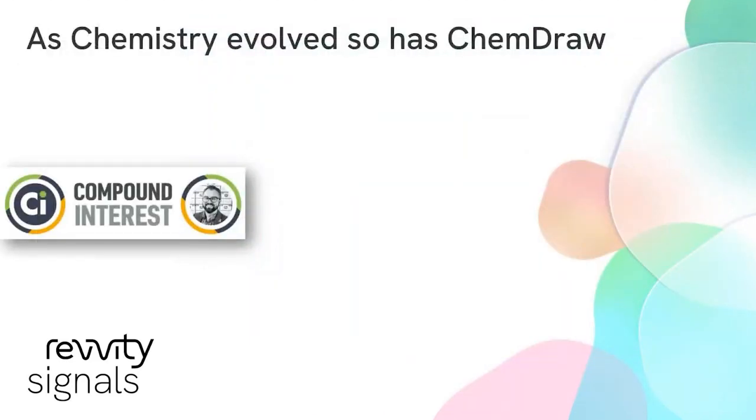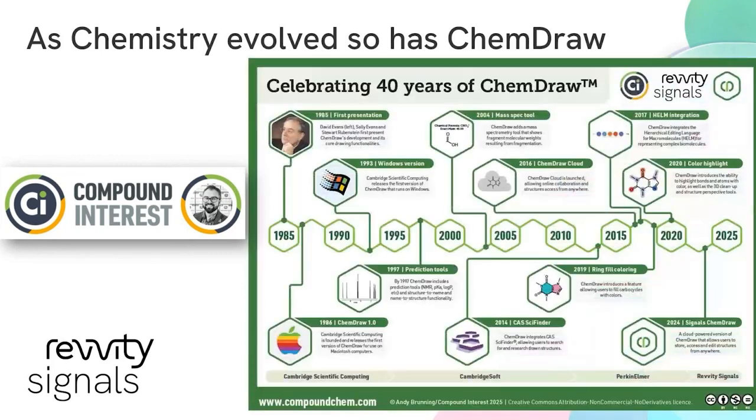So to illustrate the evolution of ChemDraw, we also partnered with another fantastic science communicator and infographics designer, no other than Andy Bruning from Compound Interest. So here it is. He is going to publish it also today through his blog channels. This is the timeline of the evolution of ChemDraw he had prepared for us. On this chart, he indicates some of the key evolution of ChemDraw since this first demo of 1985 that I was talking about. So as you remember, it was originally for Macintosh.